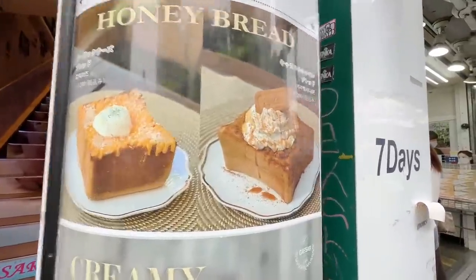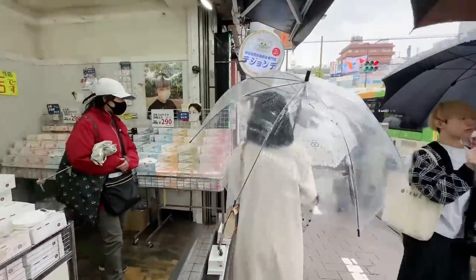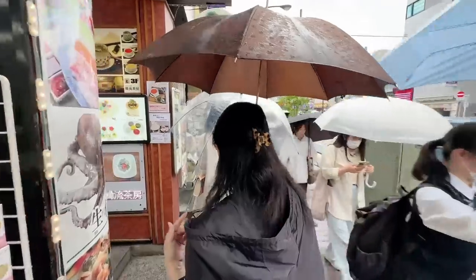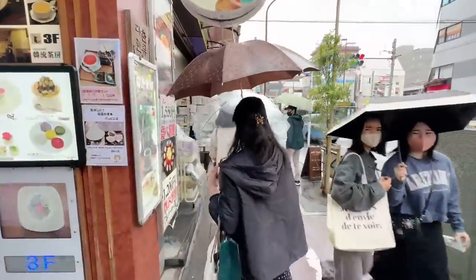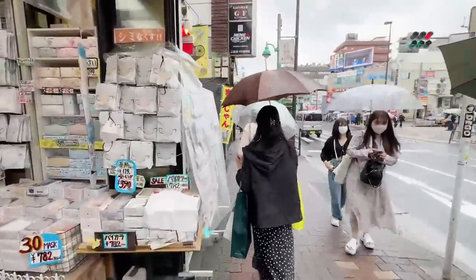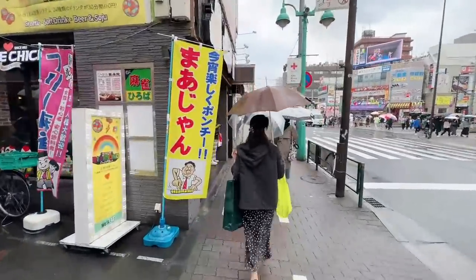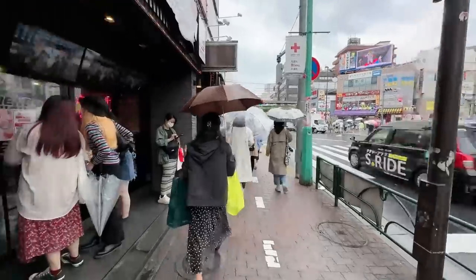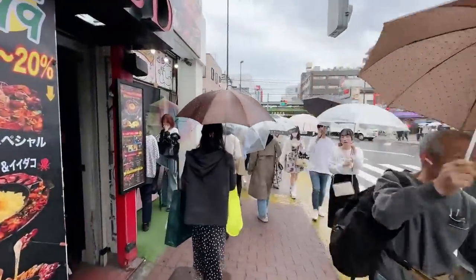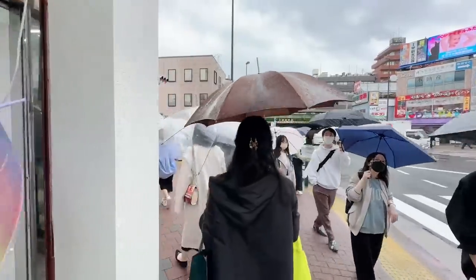Honey bread, carbohydrates and sugar. It's part of the diet. I'm not supposed to have that as part of my diet. No sugars, no carbs. I guess if you're on a diet, don't come to Japan. Don't go anywhere if you're on a diet. Stay in your house. Go to work, come home, and you'll never have to be tempted to eat honey bread.